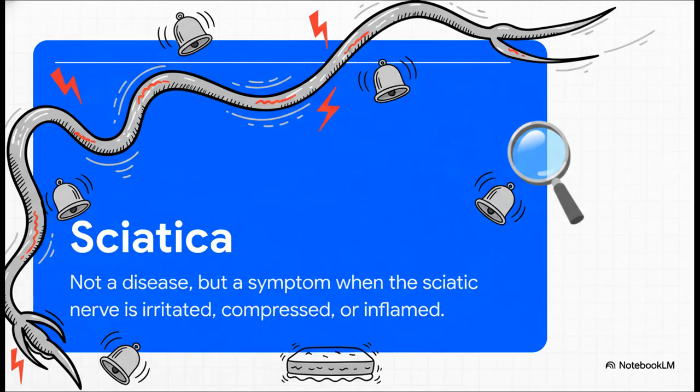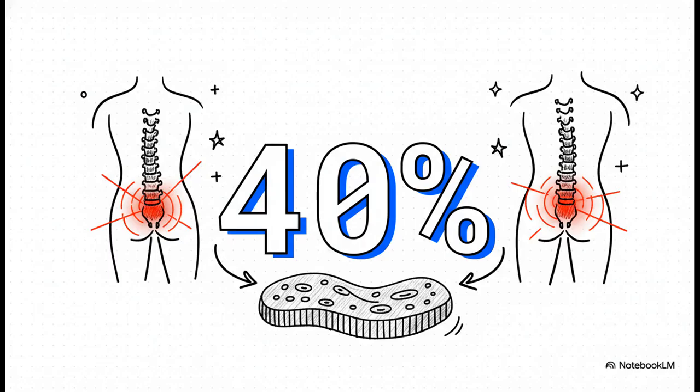Okay, so first things first, and this is a big one. Sciatica isn't actually a disease. Think of it more like an alarm bell going off in your body. It's a symptom, and it's telling you that something is pinching, compressing, or just really irritating the sciatic nerve, which, by the way, is the longest nerve in your entire body.